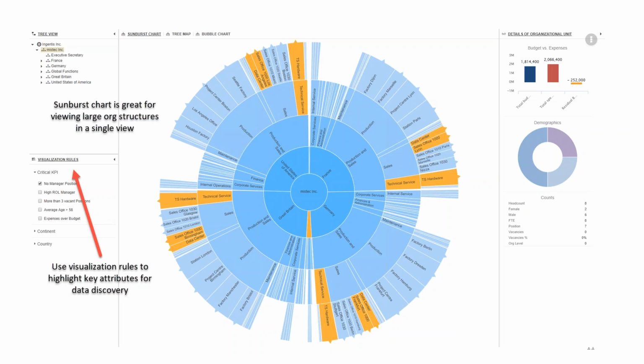And it works great, because if I had just an org chart view, it'd be extremely difficult with thousands of employees to visualize this using a standard traditional org chart. So this is a very popular view that's used by most of our clients.